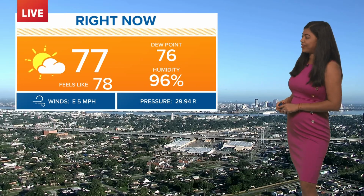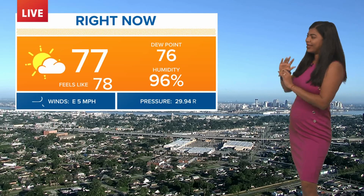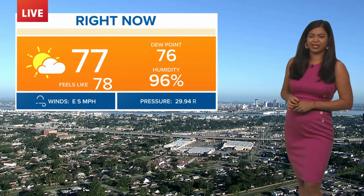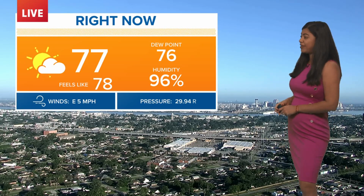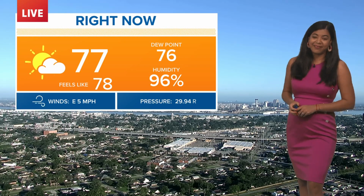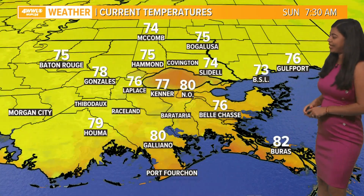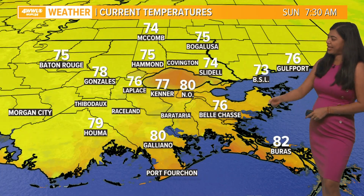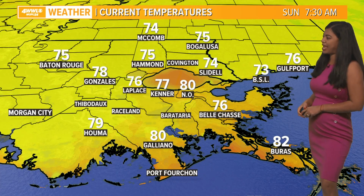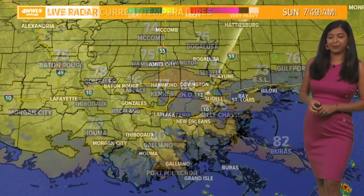Here at home, we are nice and quiet. It's actually a really nice start to our Sunday morning. Lots of sunshine, seeing some clouds here and there, but temperatures are starting off in the upper 70s, and we are dealing with a light easterly wind at 5 miles per hour. And there's a look at your current temperatures, looking pretty good here. Some 80s here and there in Galliano, Buras, and looking at middle to upper 70s in Hammond, Slidell, and Laplace.